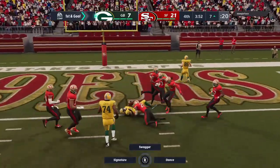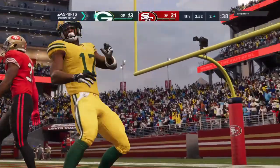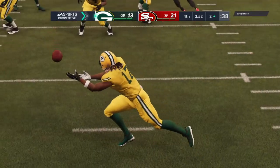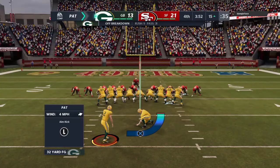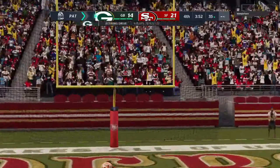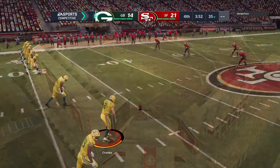Rodgers again now. And he will get this into the end zone. Touchdown, Green Bay. It's Devontae Adams hauling it in from Aaron Rodgers. And the Packers are back within a score. Extra point try now for Crosby. It's up and good. This becomes a 21-14 ball game now. Niners 21, Packers 14.